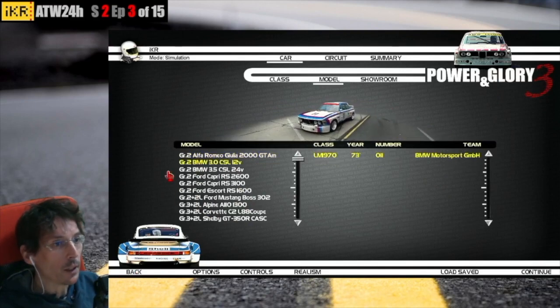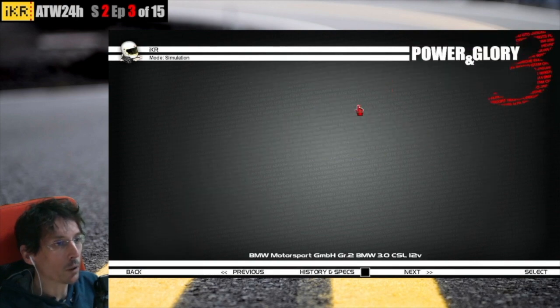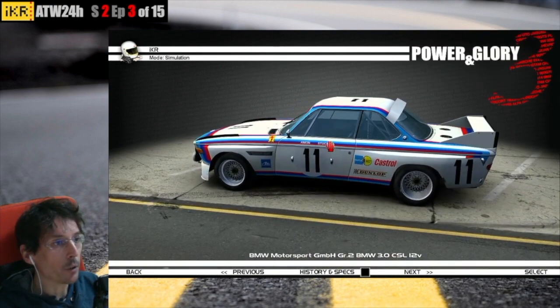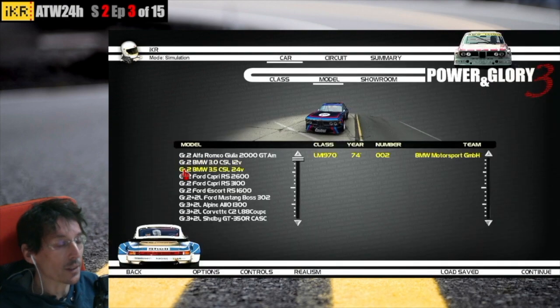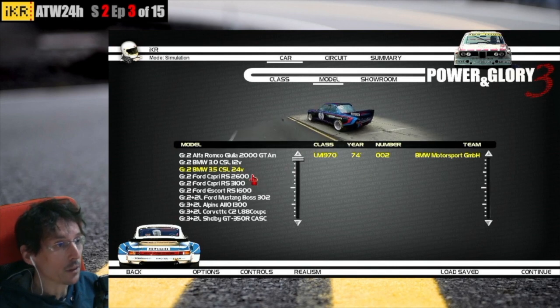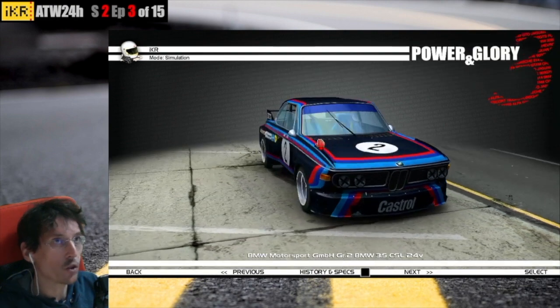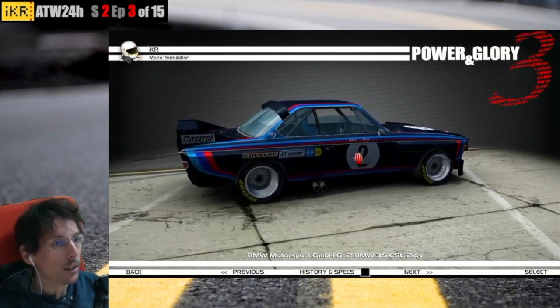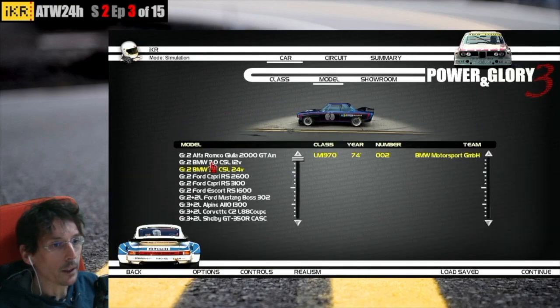BMW, 2 models. The 3 liter, 12 valve, 6 cylinder inline of 1973, number 11 of BMW Motorsport, with Chris Amon and Hans Stuck at the wheel. The updated model, 1974, number 002, at 3.5 liters, still the 6 cylinder inline, 24 valves this time, BMW Motorsport GmbH with Jacky Ickx and Derek Bell at the wheel, the historic couple, an all-conquering winning duo.